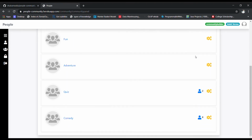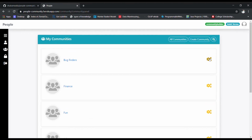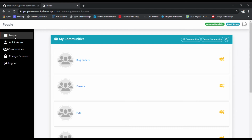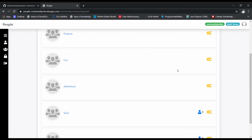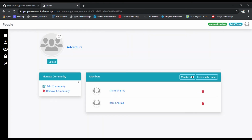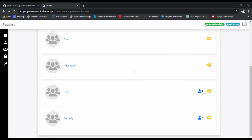And here, you can see, is a setting button. All the communities that are created by this member, like Ankit Verma, that we showed in the admin panel, he created all of them. He also gets some additional features, like doing some settings. Okay, he can edit the photo, upload it, and he can delete members from his community. So here is the community owner, and he can remove the community also. And here are some requests.